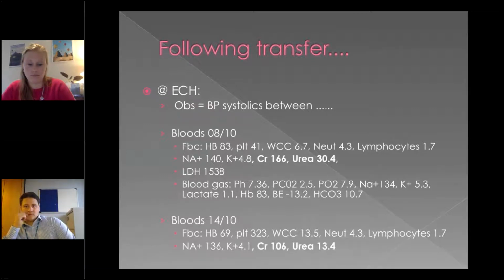At this point, sorry, I've not put it in, her urine output was about 1 ml per kilo per hour, and that was while she was fluid restricted to about 400 mils. Blood gas on admission was a compensated metabolic acidosis, so her bicarb was low at 10.7 and her base excess was minus 13.2. And again, note that her HB is low on the gas.